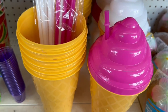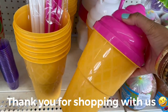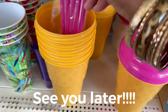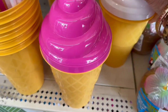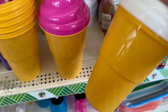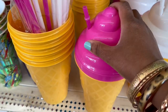Look, y'all, I'm just seeing these. These are cute. These are too cute. I guess they didn't feel like putting them together, huh? These are nice. These are real fun. These are too cute. I get the pink one or the white one.